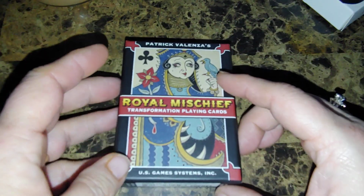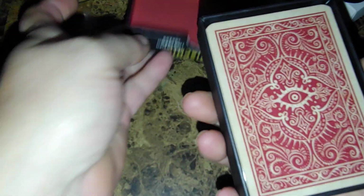So deck 10, I knew it was an independent deck on Patrick Valence's Deviant Moon website. And then I was scrolling through Amazon one day, and it's on Amazon for $10. And I'm like, wait, what? It is the Royal Mischief playing cards. This is a US Games version of the deck, but it is still an independent deck on Patrick Valence's website.